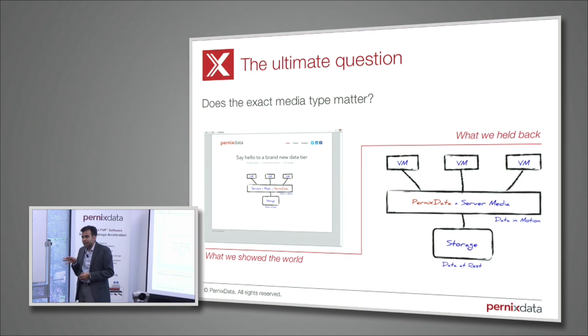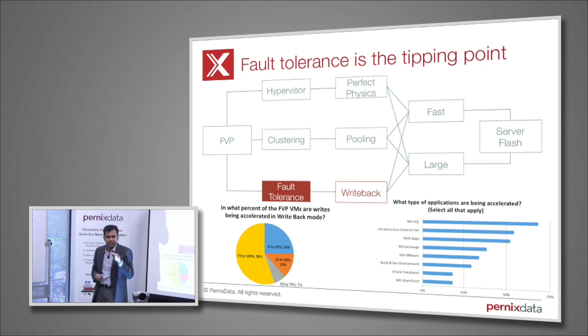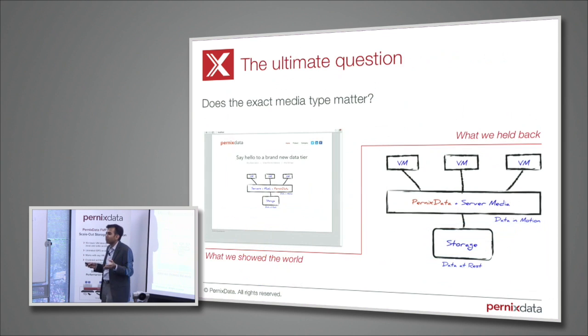is the media type important at all? Other than the basic fact that we need access, as FVB, to a media type that is fast and sufficiently large in the server, other than that fact, is it important? It's not, because fault tolerance makes sure that that media type survives whatever faults you care to throw at it. The hypervisor stuff makes sure that if the media gets faster, we are there to service that media. So it turns out that the media type is actually not interesting. This could be MCS for all we care.